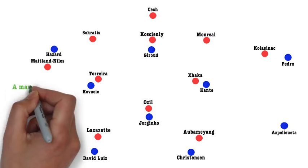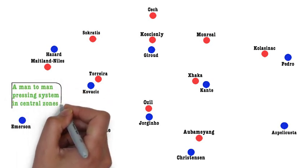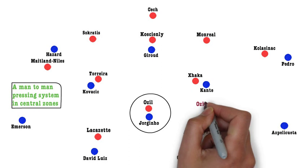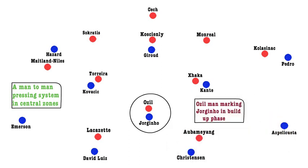Emery used a 5-3-2 in order to man-to-man press Chelsea in central zones from their build-up. Aubameyang and Lacazette would press the centre-backs when they received the ball, whilst Ozil stuck tightly to Jorginho, preventing him from getting on the ball in Chelsea's half. Kante and Kovacic were similarly tightly marked by Torreira and Xhaka behind Ozil.